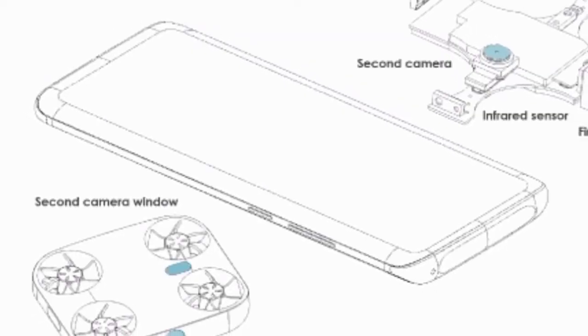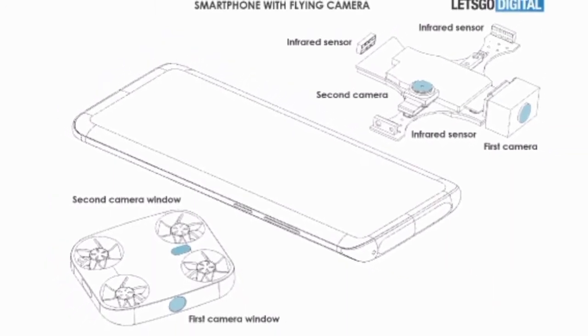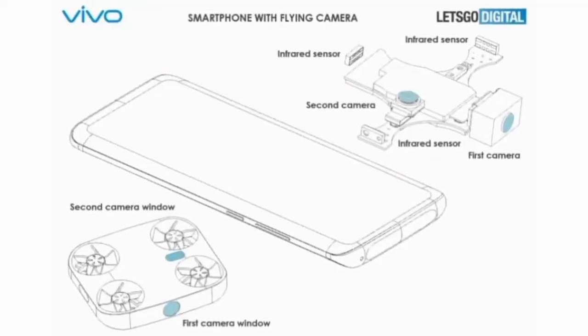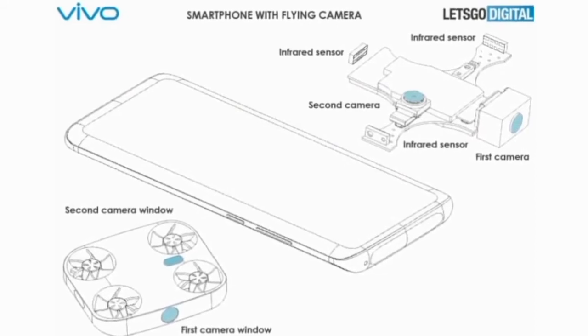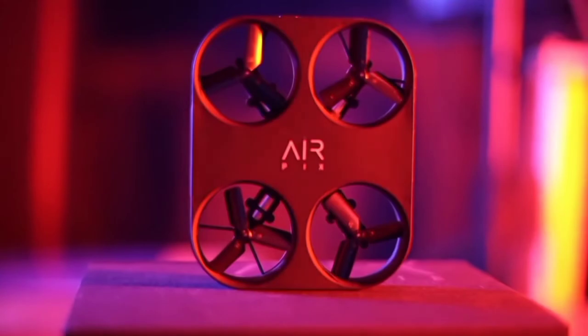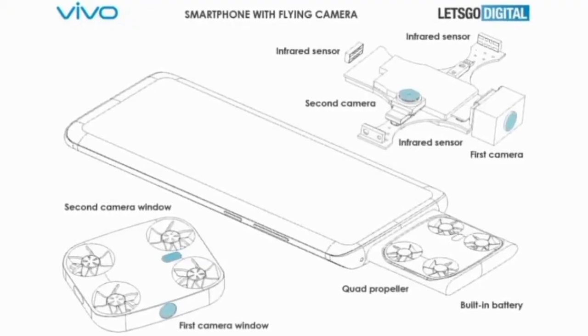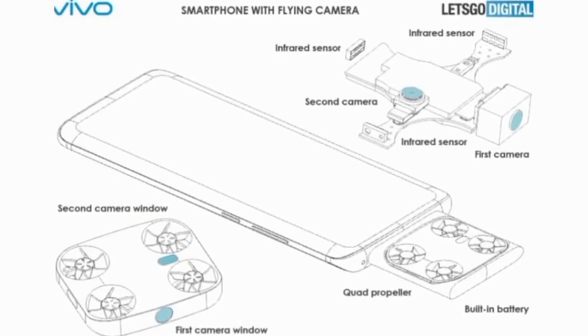A sketch shows how the detachable flying camera will work. It will integrate batteries, camera sensors, and infrared sensors inside. Let's Go Digital was the first to spot this patent by Vivo. A sketch published in the filing shows a small compartment on the top edge of the smartphone where the detachable camera can slide in and out.